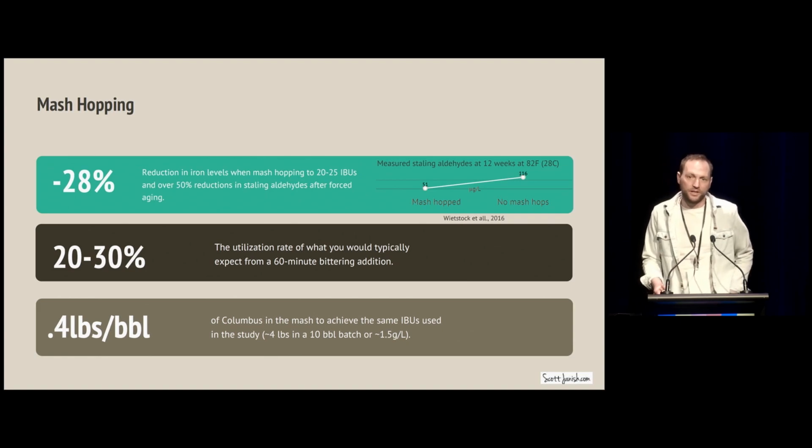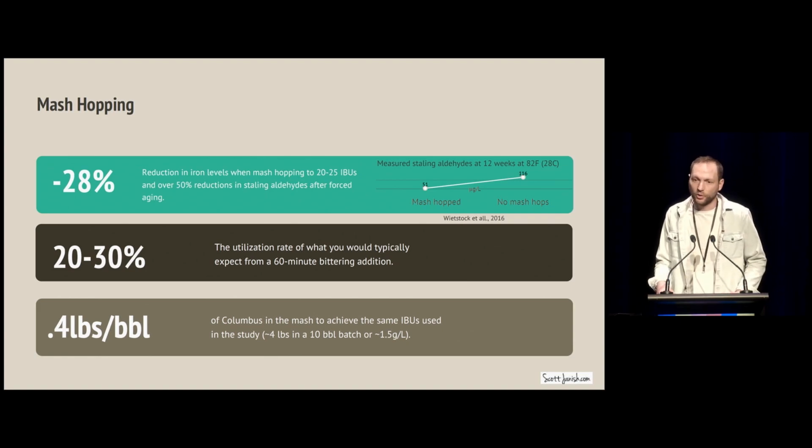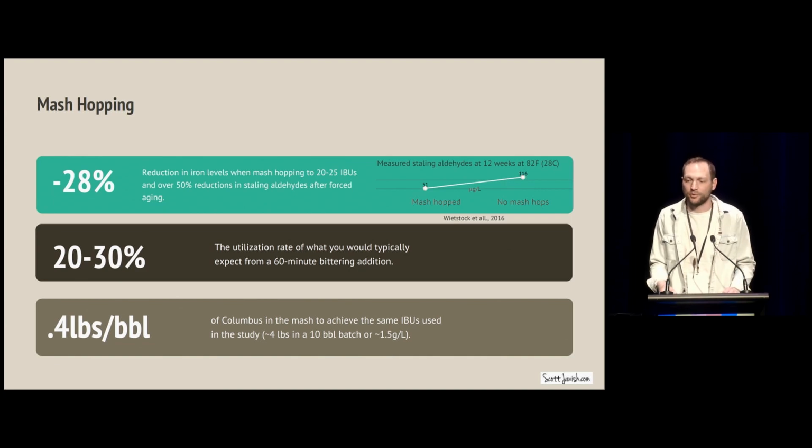So this was a paper in the book, but this just looks a little closer at mash hopping. And mash hopping is something a lot of people look at as sort of a different type of bitterness, or a more pleasant, smooth bitterness. But the research to me just has us at the brewery doing it in pretty much every beer now, and it's really for this stability issue.